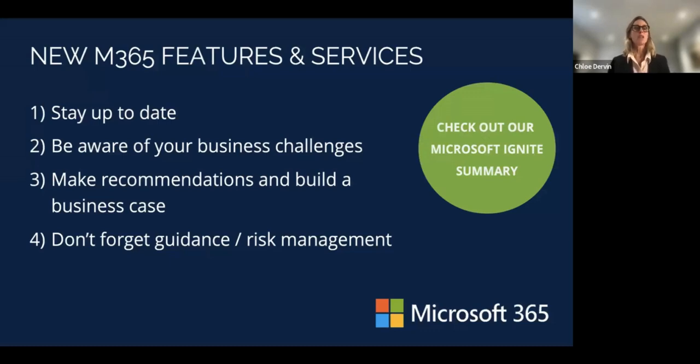But of course, you should be aware of what challenges you have internally, and then see if there are some capabilities that can support you. One cool app that we're playing with is Syntex, which is an advanced service in the M365 ecosystem and really designed to understand content and processing.